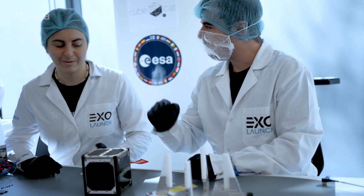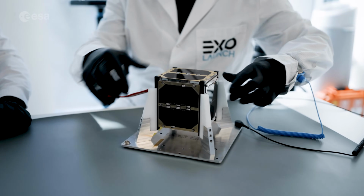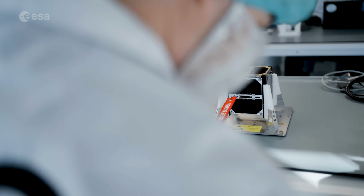CubeCat4 has a single payload that has three experiments in it. It's called the flexible microwave payload, and it will be used to make measurements of the Earth's climate variables, so ice thickness or soil moisture, to study a little bit the climate change.